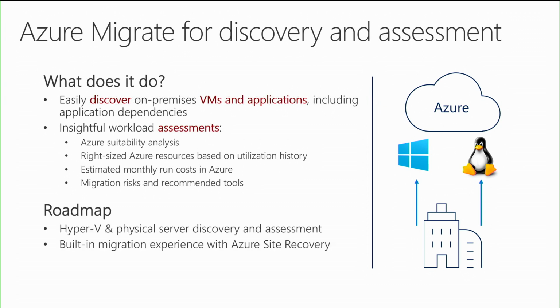Now, Azure Migrate currently supports the VMware platform for discovery and assessment, but very soon we will announce capabilities for Hyper-V and physical server discovery and assessment with Azure Migrate. Additionally, we are also working very hard to seamlessly integrate Azure Migrate with Azure Site Recovery so you can have a contextual handoff between your discovery and assessment and the actual migrate phase of your entire migration journey.